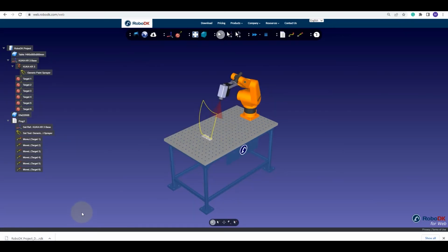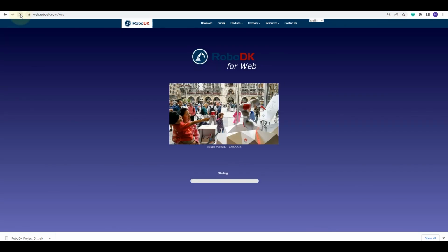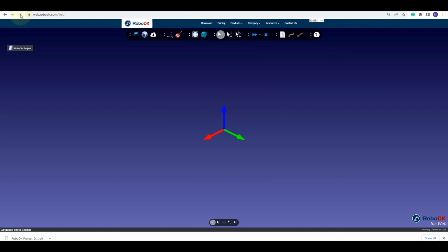Perfect. Now, if you want to start a new station from scratch, you can simply delete everything here on the tree, or you can just refresh, which is also sometimes a tricky thing, because if you refresh your browser, all your work is lost unless you have saved it initially. So be careful when using this. Don't use the back button in your browser. Use only the controls that are available here within RoboDK Web.